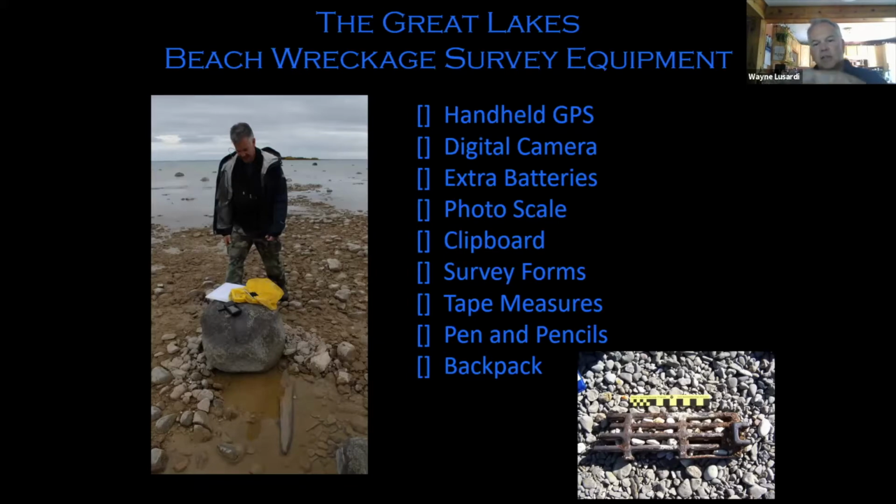So I made this list in 2013, 7 years ago, and now most people, or a lot of people, have smartphones, and it doubles as both a GPS unit and a digital camera. So you don't have to worry about getting a professionally made GPS unit. You can just go ahead and use the GPS location app that's already on your smartphone.